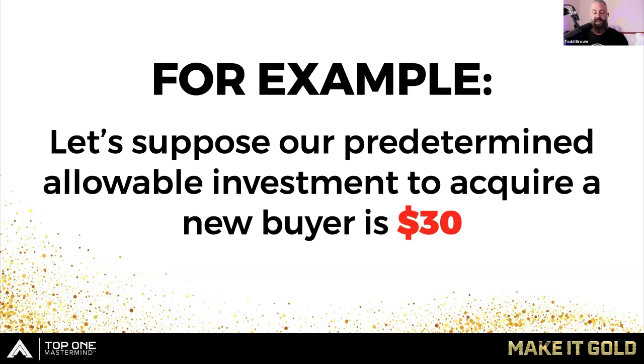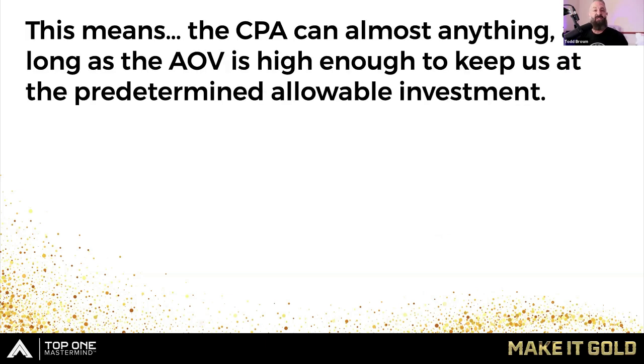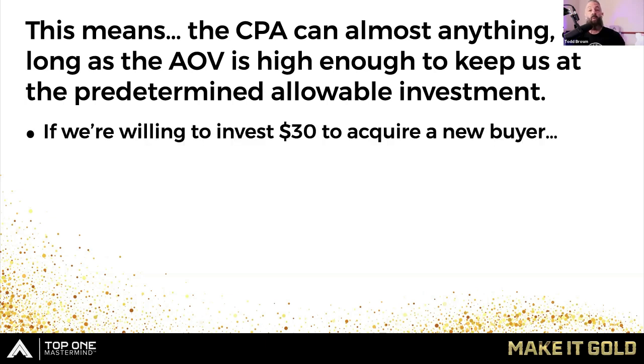Well, what I want you to understand, going back to that, is we don't use a true maximum CPA. We use an AOV CPA range. We use a CPA AOV ratio. This means when you have that predetermined allowable investment, the CPA can be almost anything as long as the AOV is high enough to keep us at that predetermined allowable investment. So what do I mean by that?